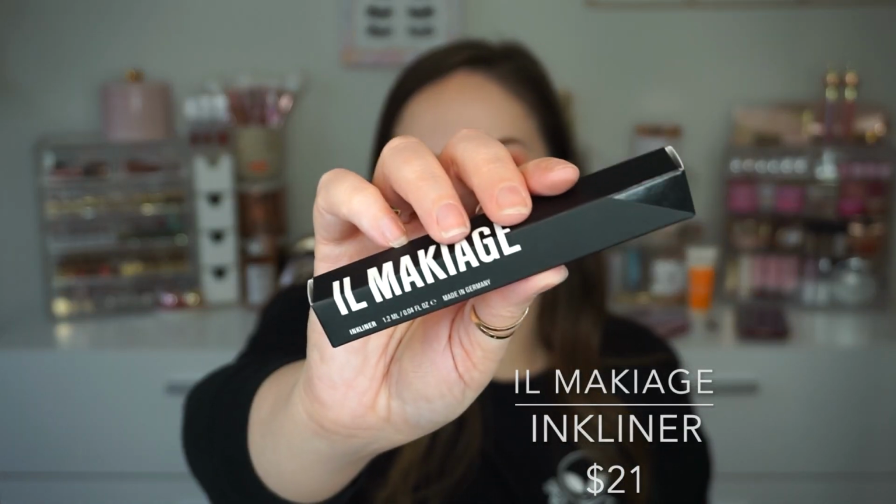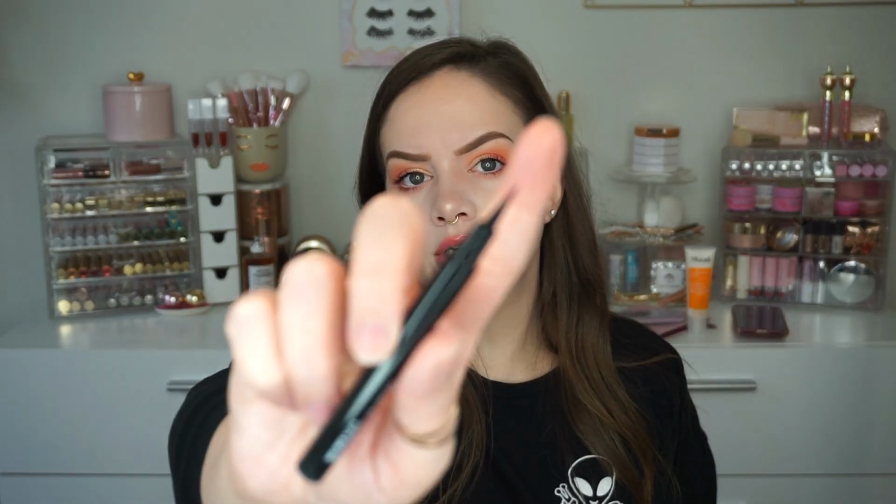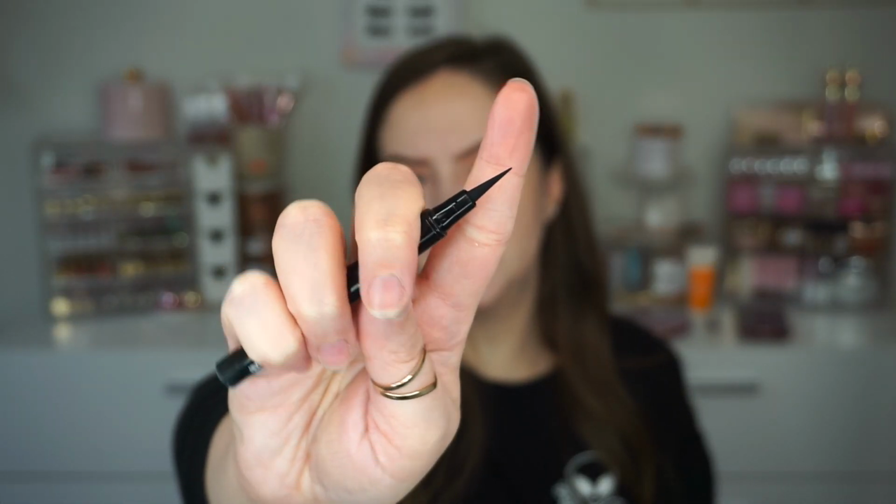We got the ink liner from Maquillaje, so this is what the packaging looks like. Let's open this guy up. Nothing special about the packaging, but let's see. Oh, this is a really interesting applicator. It's very long and the component doesn't come up high on it, so I don't know, let's see.